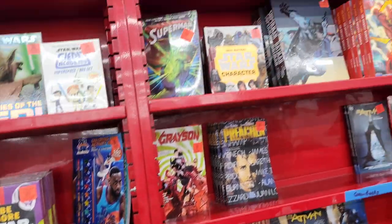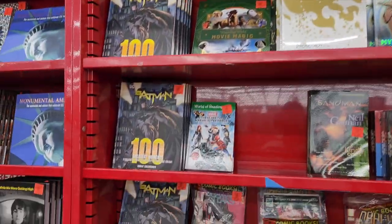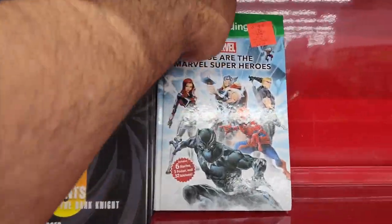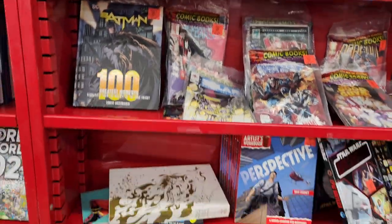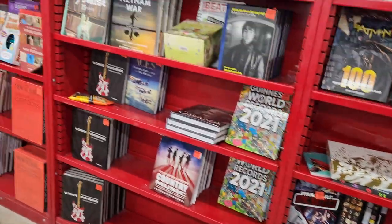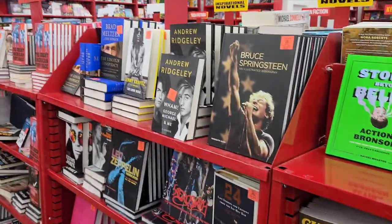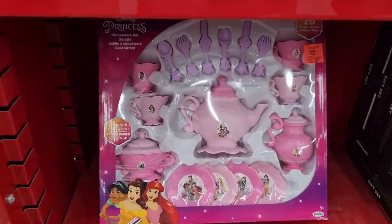But check it out. They got a lot of... Oh, they are graphic novels. I thought they were like adult comic books. They got a bunch of cool stuff here. I mean, I don't collect comic books no more, so it is cool though. Let's see what else we can find. They got everything from your pistolas, artists, you know what I'm saying, DIY, the tea set if you want to get crazy.